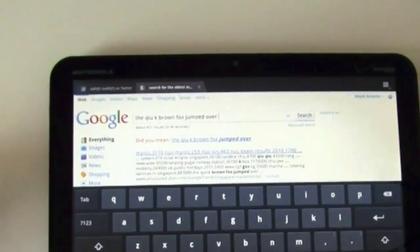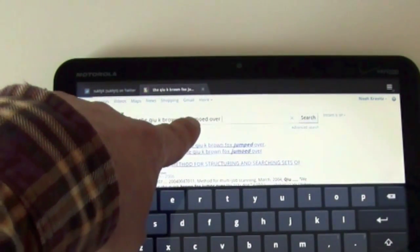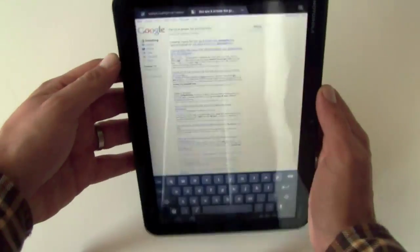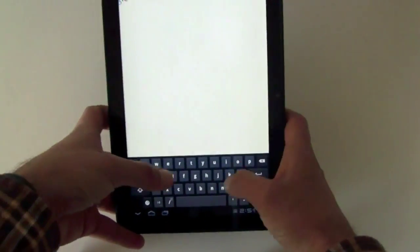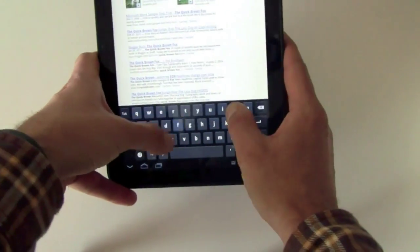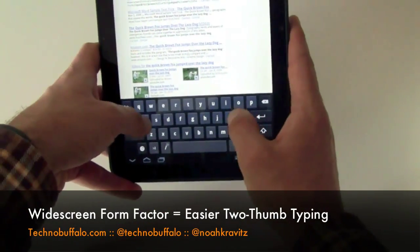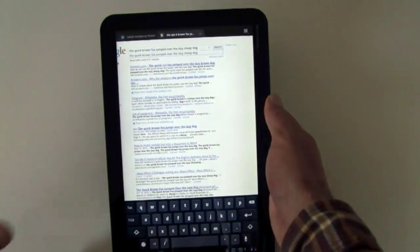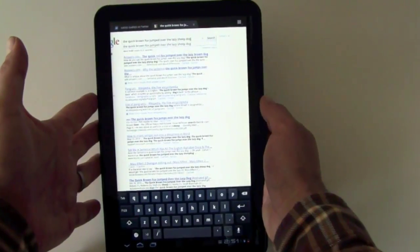All right. So it missed the C. I hit the spacebar instead. And then, jump mode instead of jumped. But I'm at least able to do a facsimile, an approximation of touch typing. And then if we go into portrait mode, it's much easier for me to type with 2 thumbs. And you can see Google Instant working there. So it's a lot easier for me to type with 2 thumbs because the widescreen layout makes for a narrower device when you hold it the long way in portrait mode.